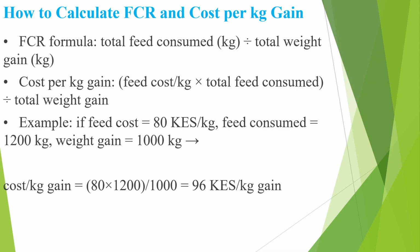So how to calculate FCR and feed cost per kg gain? The formula for FCR is total feed consumed in kgs divided by total weight gain. The cost per kg gain equals feed cost per kg multiplied by total feed consumed divided by total weight gain. For example, if the feed cost is 80 shillings per kg, the feed consumed is 1200 kgs, and the weight gain is 1000 kilos, the cost per kg gain is 80, which is the feed cost per kg, multiplied by 1200, which is the feed consumed, divided by 1000, you get 96 shillings per kg gain. That becomes the cost for you to be able to gain 1 kg.